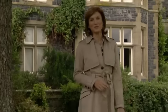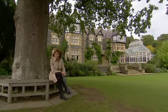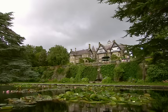In 1874, the first Lord Aberconwy invented a product which turned soap from a brown colour to a lovely crisp white. And the proceeds of that invention enabled him to buy all this. Welcome to a spotless Antiques Roadshow from Bodnant Garden in North Wales.